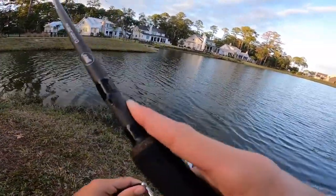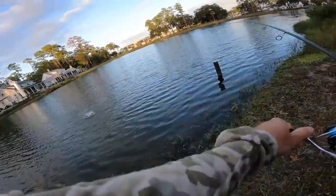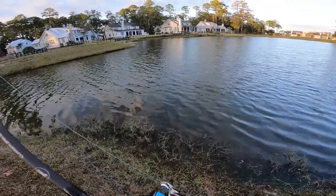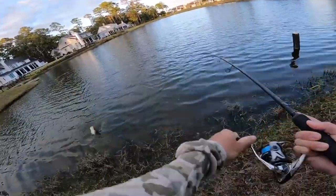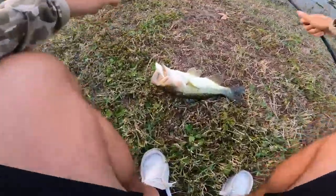But in here, there's a lot of options. Dude, let's go. Uh-oh, this is something different too. And it feels large. 100% not a bass. Yeah, it is a bass, and it's a freaking nice one. No way, man. Let's go. Look at that thing. He ain't even that big. He's like 2 pounds. Nice fish though.